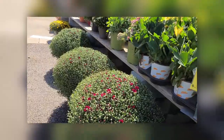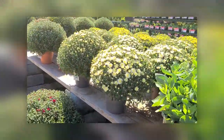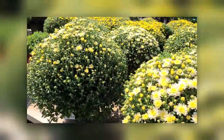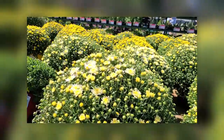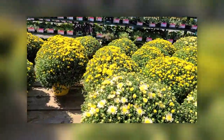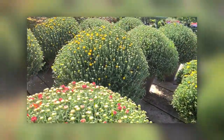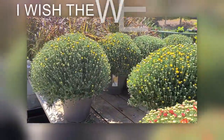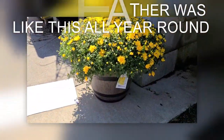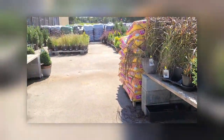Okay. So, looking at these. Those are really pretty. Love that yellow. There's more. Look at all those, you guys. So pretty. This time of year is perfect. I wish it was like this, like it is right now, all year long. Look at this one. That's nice and bloomed out. It's really nice. Let's see what else is over here.